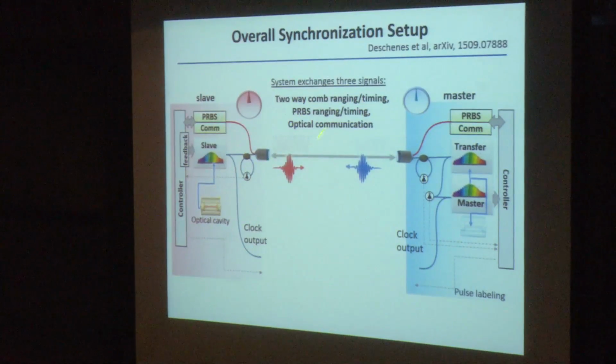And so the whole system ends up looking kind of complicated, and this is a boiled-down version. But there's this PRBS, or pseudo-random binary modulated light, to do the coarse timing that's going back and forth. And then we have comb pulses that are going back and forth. And so at each side, our slave clock is this comb locked to an optical cavity, and the master is another comb locked to an optical cavity. But we can't just send the comb pulses over and do direct detection, for the same reason as in the ranging case. The photo detection, we'd lose our femtosecond timing.